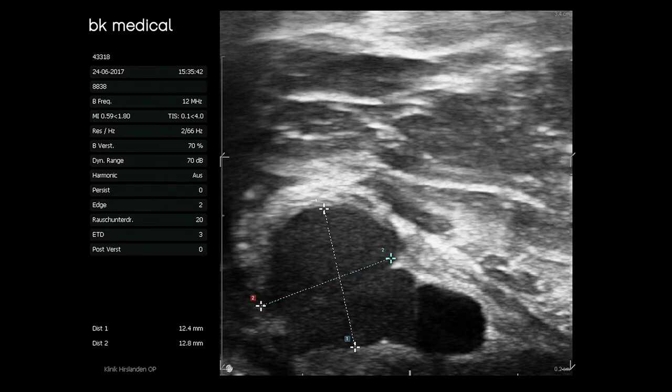Is almost 1.2, so more than 1 centimeter. It's not too big. The other one is quite smaller. Or we can consider this just one cyst with the septum inside. Okay? So this is an interpretation. We cannot be sure regarding this one.